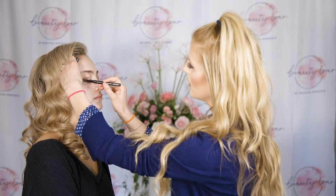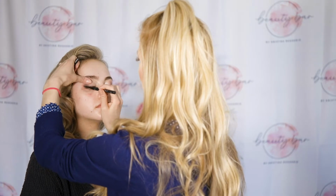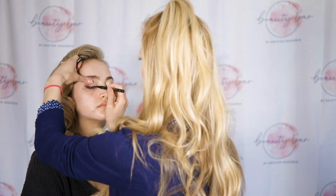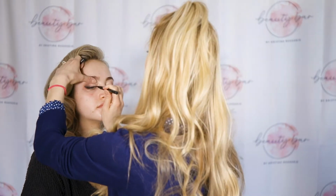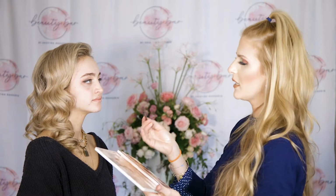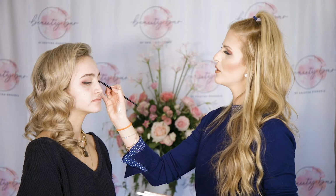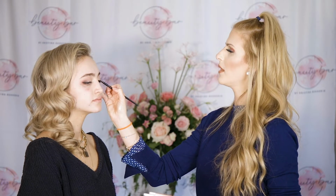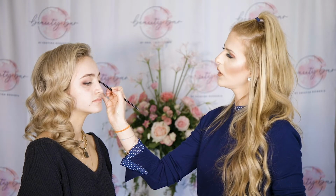Look down for me. This is the Kat Von D tattoo liner. So I'm gonna buff this out with the same 229 detailing brush that we used earlier to deepen up her corners. We are going to now just soften up that liner just a little bit so nothing is too harsh, but I'm keeping it really tight just on that lash line.